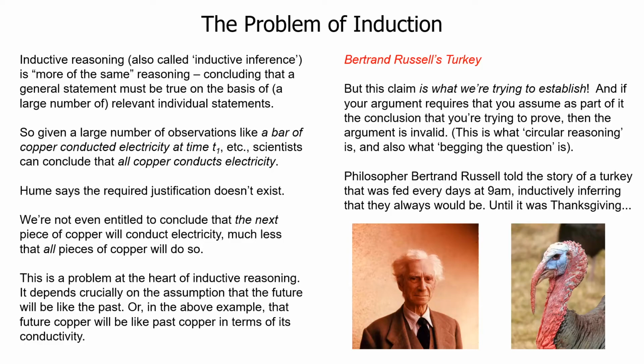So you have to assume the conclusion that you're trying to prove. It's circular reasoning. It's begging the question. And although in the practice of science we use induction, we have to recognize a logical problem at the heart of this method.